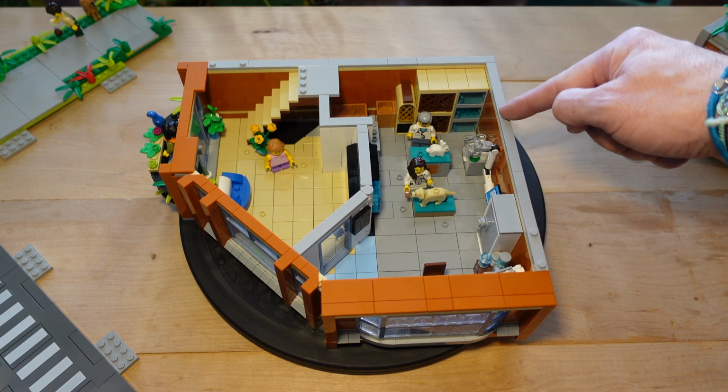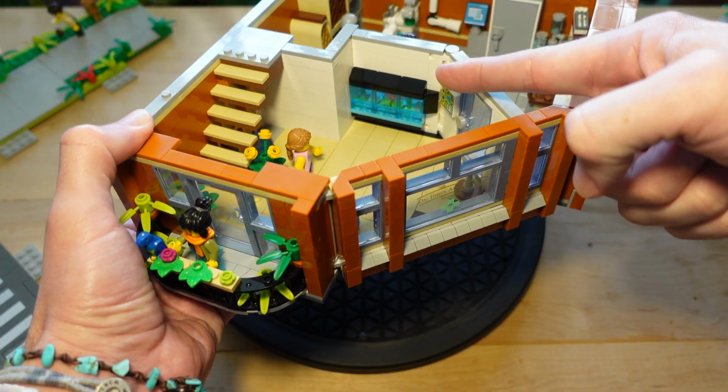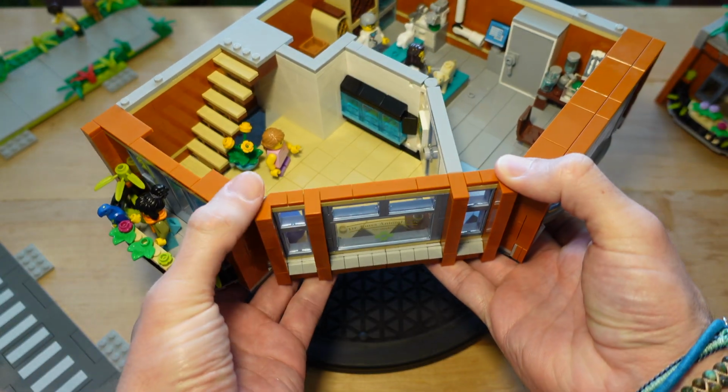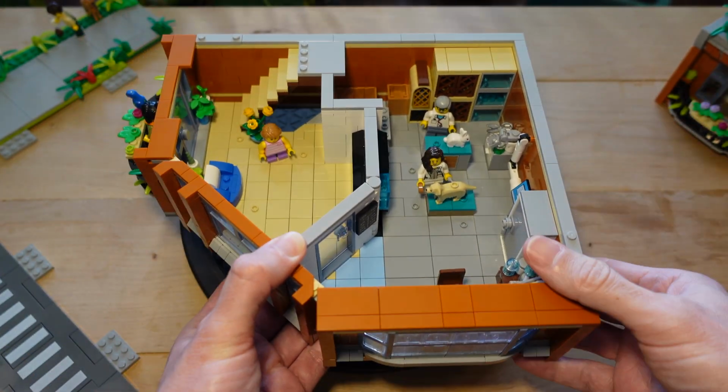So that gave me even more room. All right, and there you have it. That is the 2nd floor. The fish tank is one of my favorite features, and I really love how everything came out. I like the extra room and all the extra features that I was able to add to the veterinarian office.